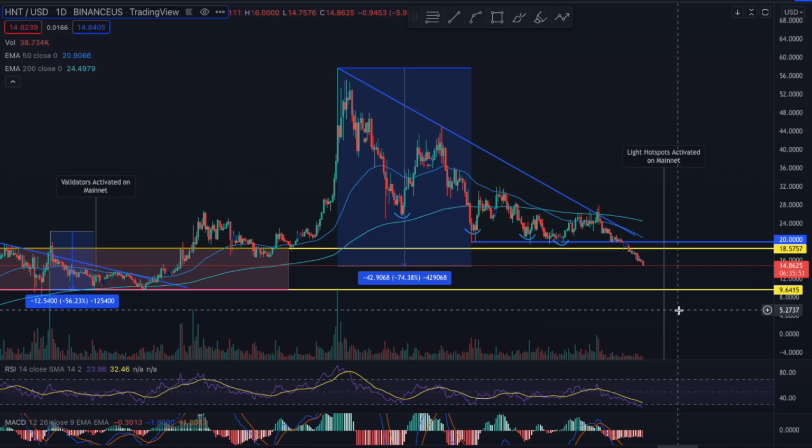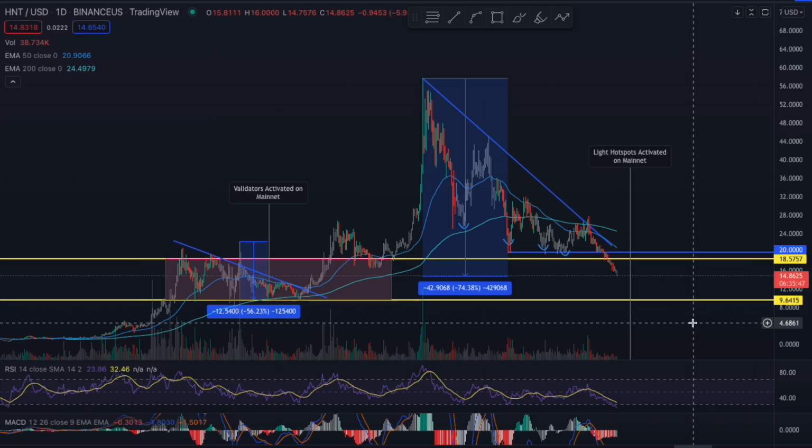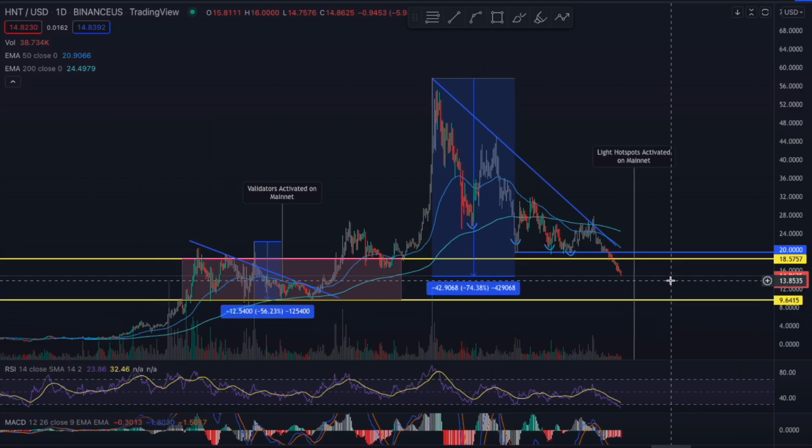So I think that these things are what we really need to look at to assess whether this is an opportunity to really double down on HNT or hold on for the long term, or to give up on the network. I think you guys know how I feel. Let me know what you guys think. I really see this as a massive, massive opportunity here for Helium.